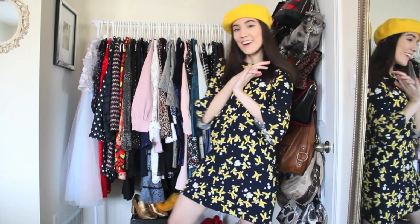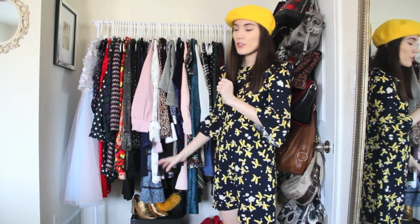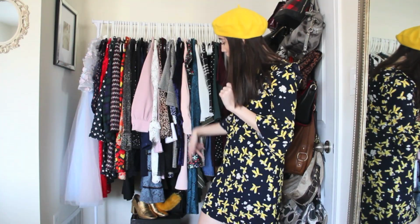So this is the garment rack. I got this from Canadian Tire, and it is just plain white. At the bottom it just has some boxes. I'll show you a little clip of those. They look really cute. They're black and white with some gold shoes on the top.